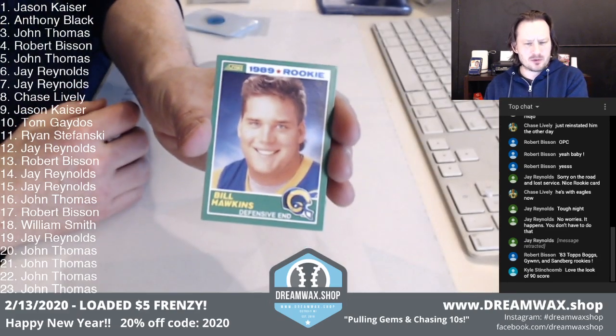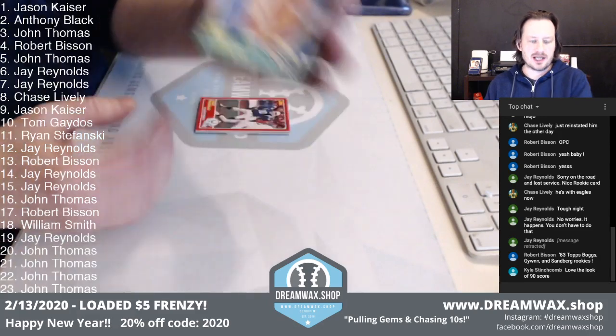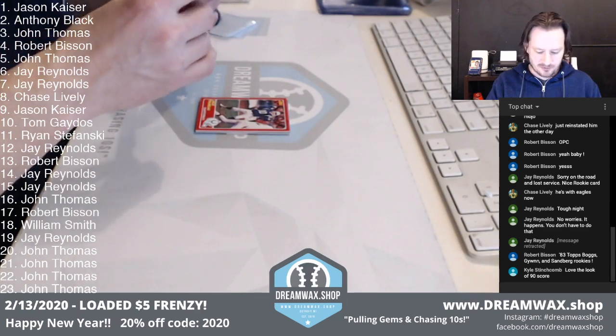I think Barry, is Barry green? Are the rookies green? I don't know. I thought Barry was blue. Maybe I'm just thinking Lions. Hit me up in the chat if you know how this runs. Again, I've never opened this before.